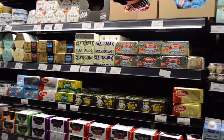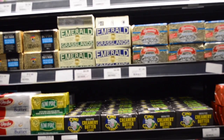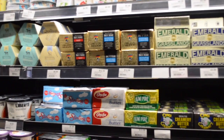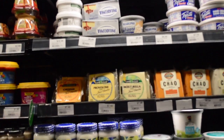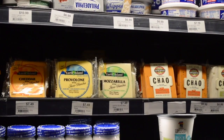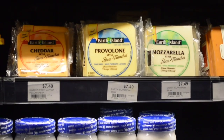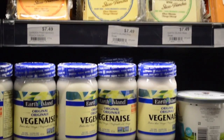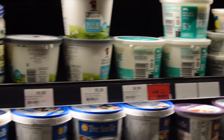So looking at the butter section first, there were a lot more vegan options for butter than there were dairy options. That goes for the cream cheese and the packaged cheese as well. There were a lot more vegan options than dairy options, which we found interesting. There was a lot of signage around this area that listed certain types of fad-type diets, including keto, vegan, non-GMO, or other diets like that.